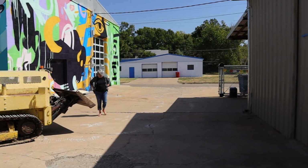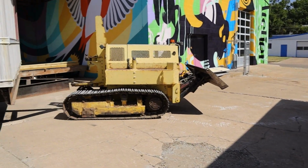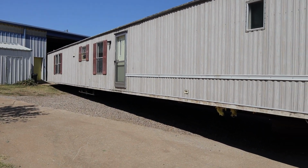And they got it through that gate over there. Barely. This is gonna be an amazing project.